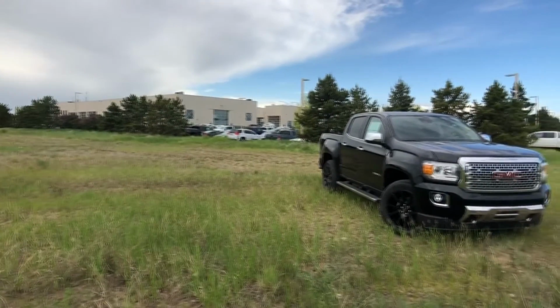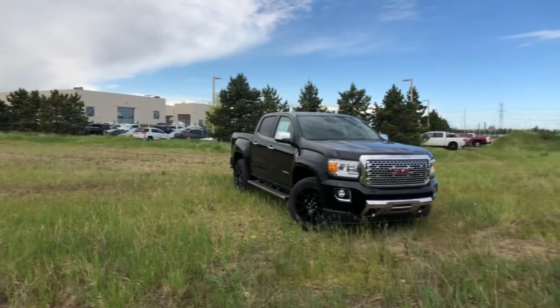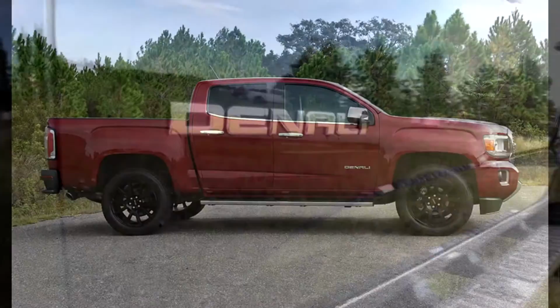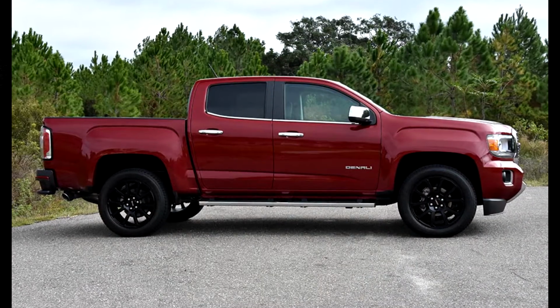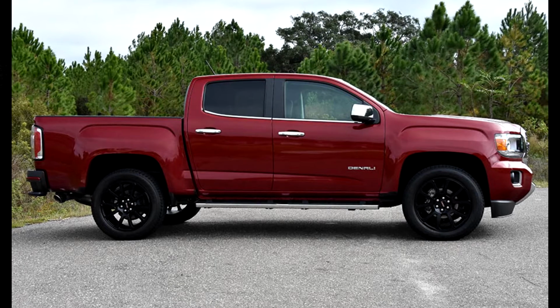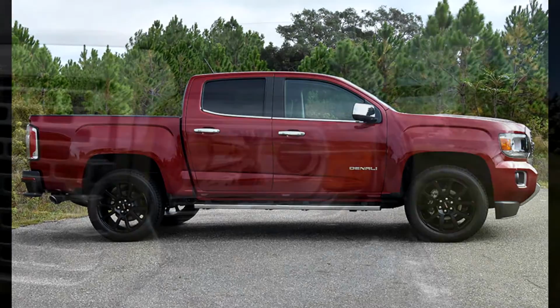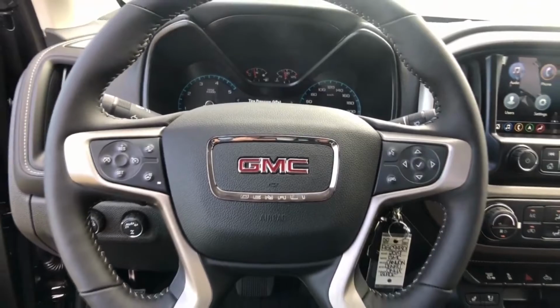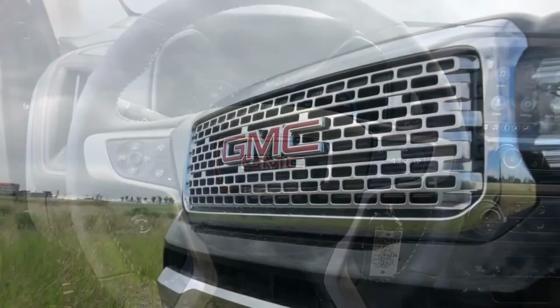The GMC Canyon, a midsize truck that debuted on the market in 2004, borrows some styling cues from its larger sibling, the GMC Sierra. The 2019 GMC Canyon is well known for its excellent road manners, but this truck is also well known for its dependability. According to NHTSA reports, there have been 0 recalls and only 4 complaints filed for the 2019 model year.